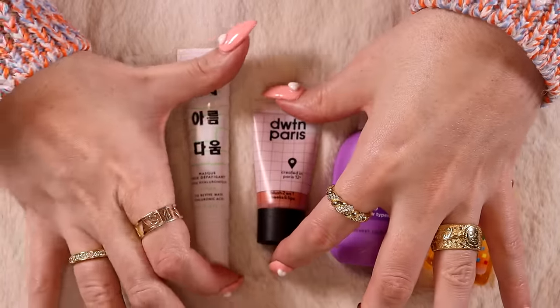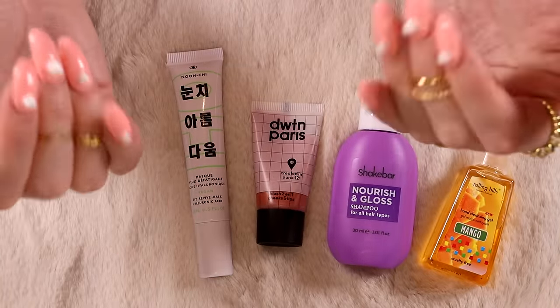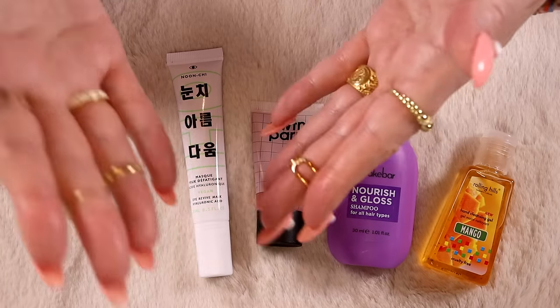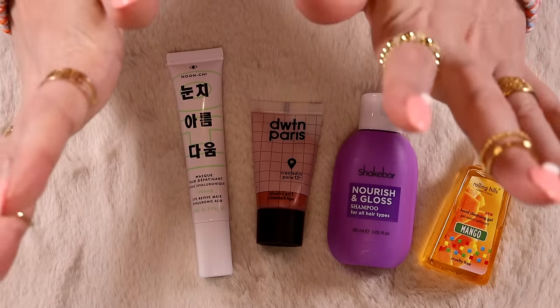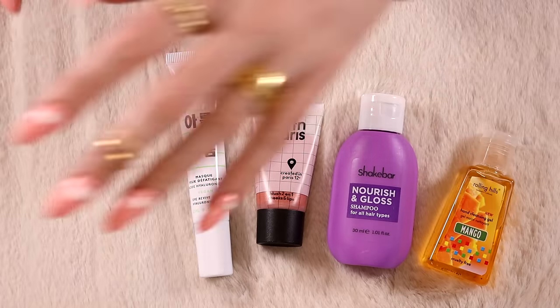Sounds right if it's for your eyes. Yeah, I have a moisturizing mask that works in the same way, where you put a lot on, you leave it, and then you wipe off the excess or blend in the excess. And I love it so much. And I'm just using it as a night cream basically now. It's really good. Okay.